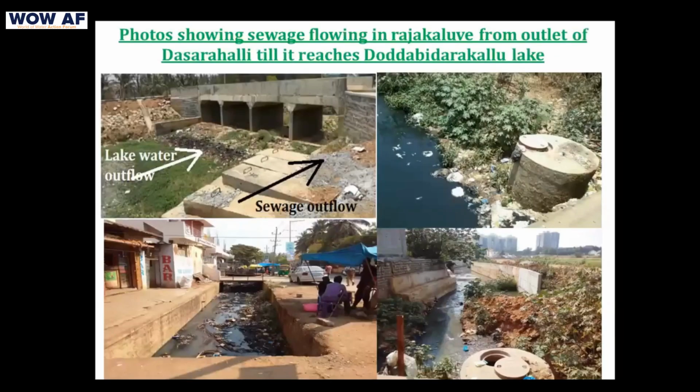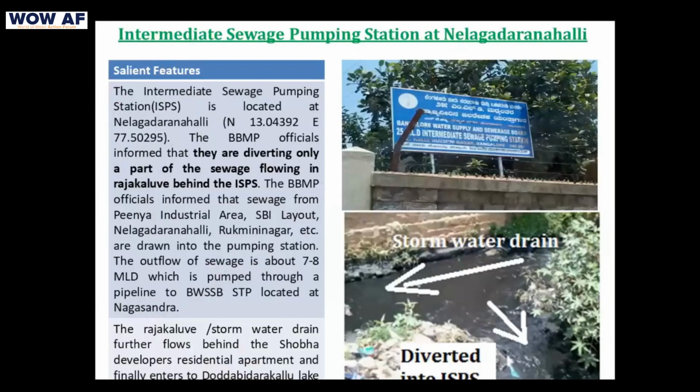Then this is the sewage flow in the Rajakaluve from the outlet of Dasarahalli till it reaches one more lake called Doddabidarakallu. Here we are observing a lot of sewage. I have observed that the majority of the Dasarahalli area, Peenya industrial surrounding area and all those areas do not have proper UGDs completed by the BWSSB. You are observing there, the UGD manholes are constructed in the storm water drains. From those manholes, again the sewage is flowing in the drains and reaches the Doddabidarakallu lake and finally joins the Arkavathi river. Next slide, please.